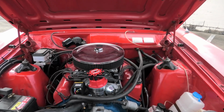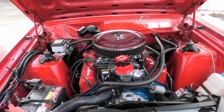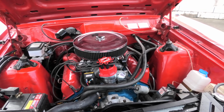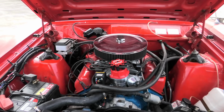While the body is all original, the powertrain definitely isn't. It still has the numbers matching 302, but is now stroked to a 351 with a 4MA crank. Matched to that is ported heads, bigger cam, roller rockers, ceramic coated headers, and a Performer intake manifold, topped off with a 750 double pumper and an electronic ignition system conversion.